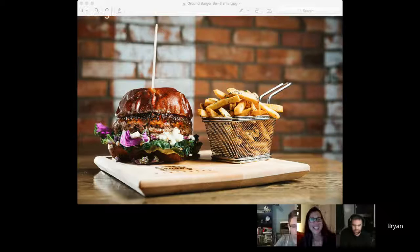I love the animation. You just bring out the best of this product that will make you want to order this off the menu. Right. You're not going to order this squishy little burger.